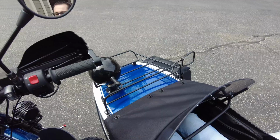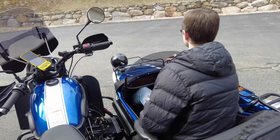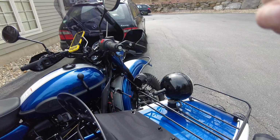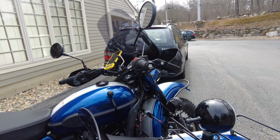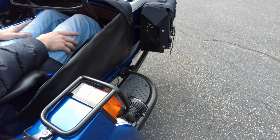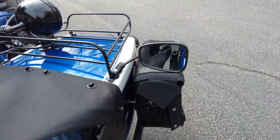Yeah, and just so you know, that sidecar mirror is quite handy. You can set it so that your passenger can actually see what's going on in the back, because the rider has those two mirrors, or you can set it so you can see this part of the fender. So when you're going around something, especially if you're new to Ural, it's nice to see those coordinates.